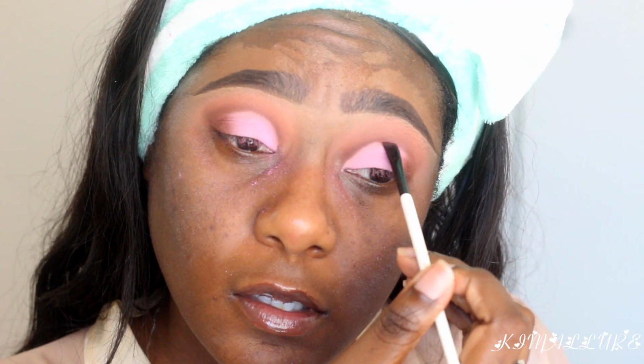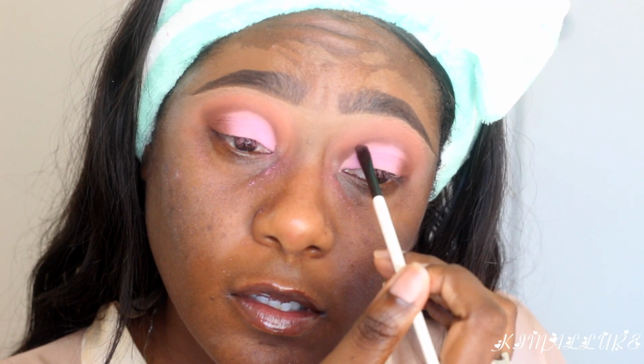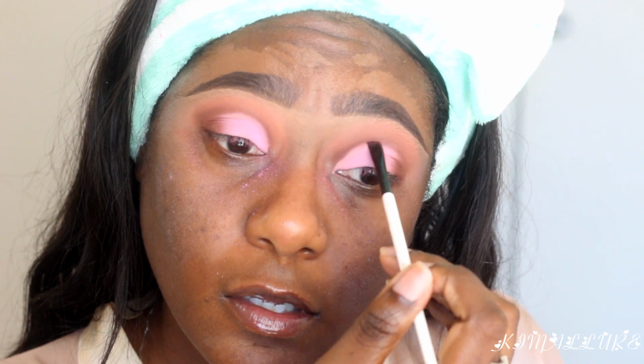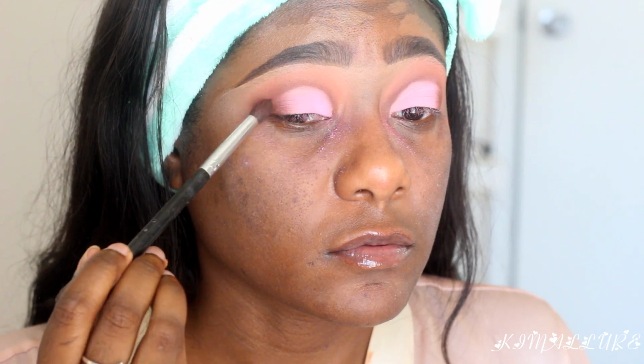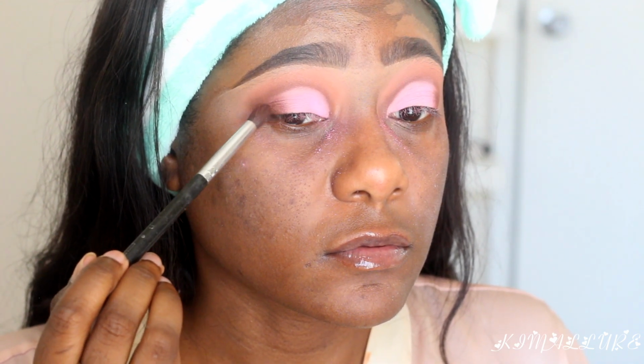If you do need to clean up your crease, which sometimes I tend to do, I like to go in with an angled brush with a little bit of my crease color. This allows me to clean up so I can actually have a sharp, well-defined crease.